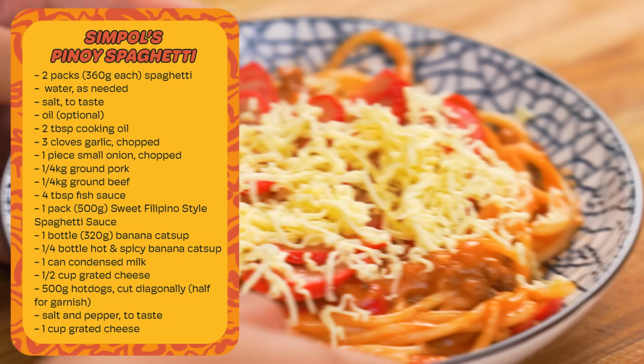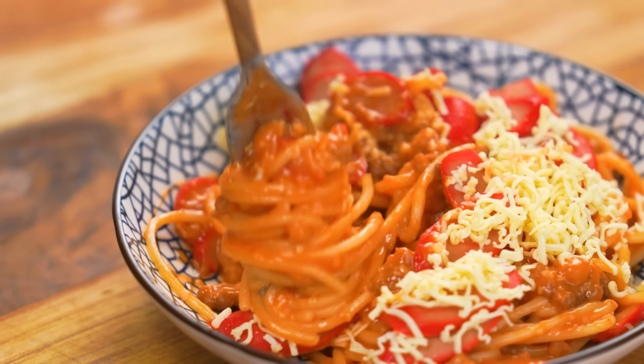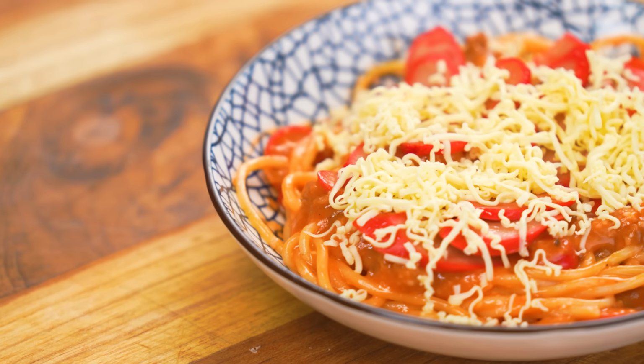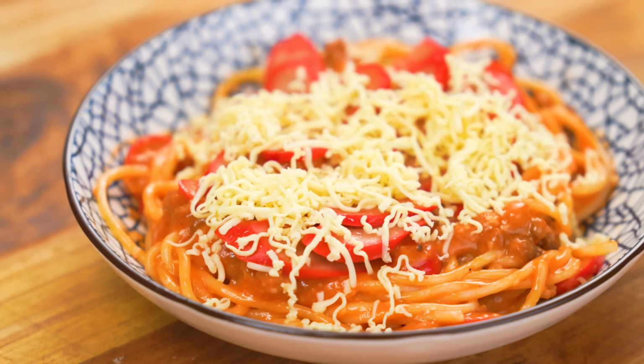From the looks of it, sobrang nostalgic agad. Alam mo yung orange na spaghetti na inaabot sa'yo ng kapitbahay mo pag may handaan sila. Parang ganon. To me, this is a very distinct version of spaghetti. Nangingibabaw talaga yung tamis. And I like it.